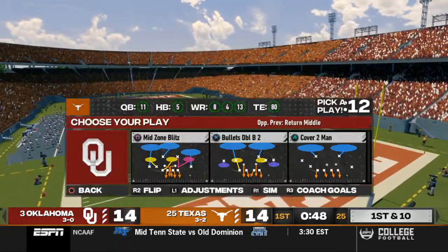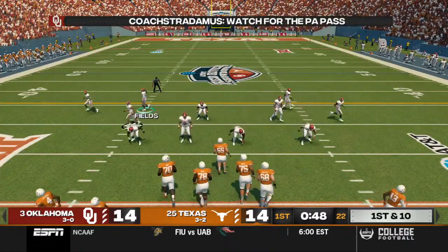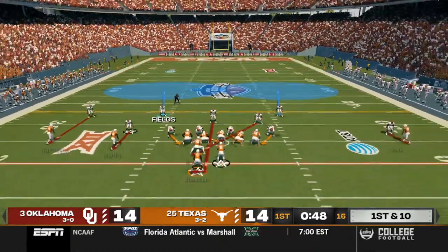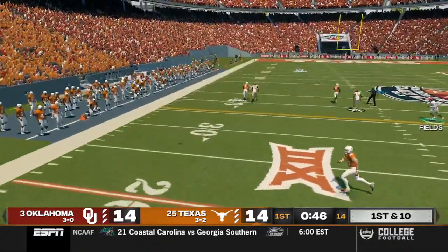This is getting exciting. The last time we saw this offense on the field, they drove the length of the field. And you think back to what that defensive coordinator tried to do. He tried to change some things up, but nothing seemed to work. It's going to be interesting to see how he can have an impact on this drive.